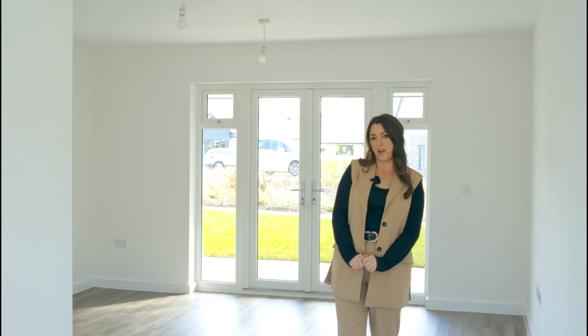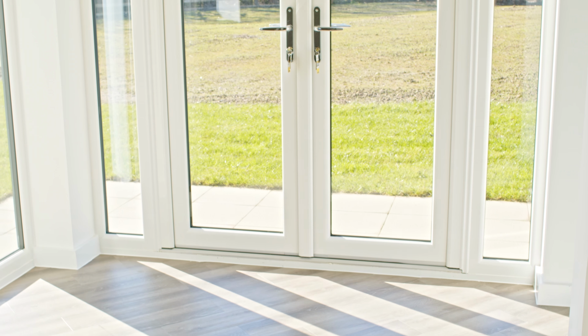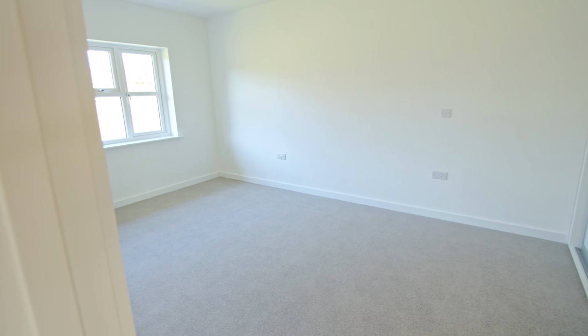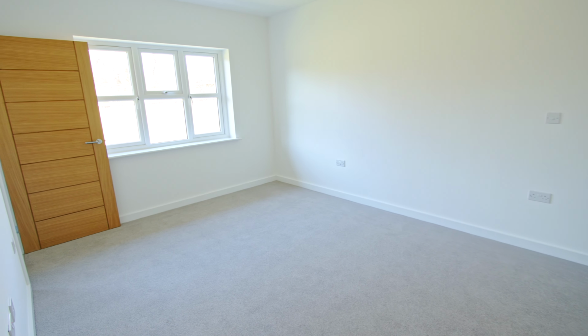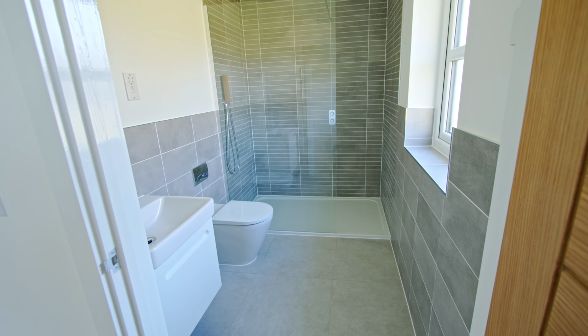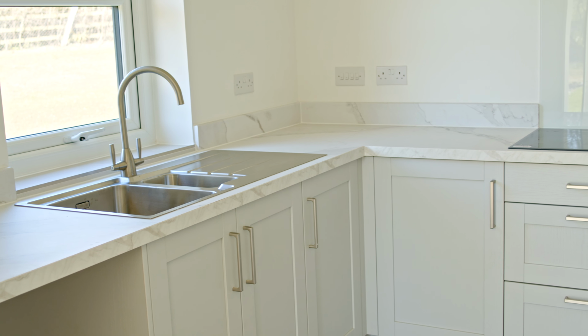Are all finished to a very high standard with high ceilings and plenty of windows letting in lots of natural light, open plan living accommodation, 2 good sized double bedrooms, a wet room and an ensuite shower room. All remaining plots now also come with flooring included throughout, so ready to move straight into.